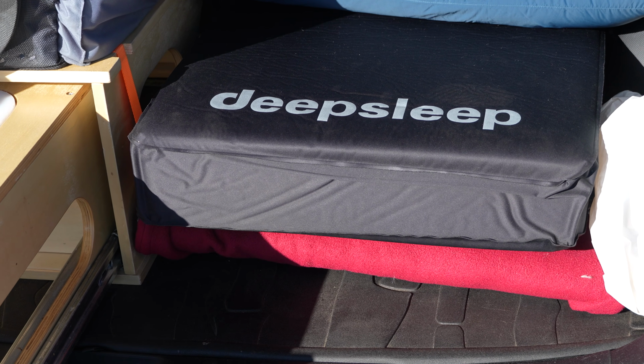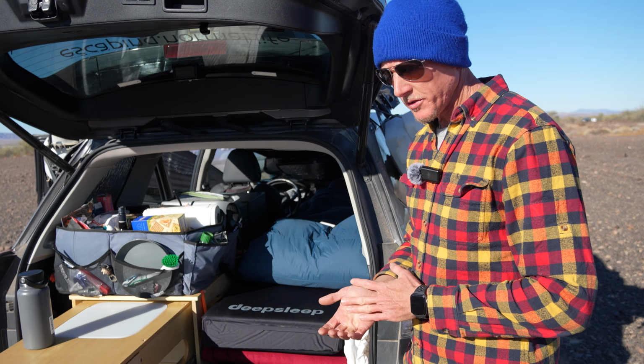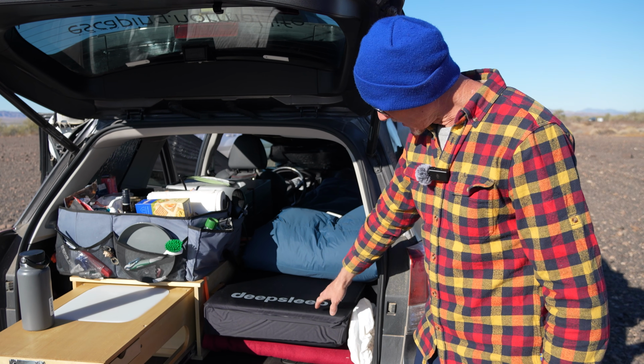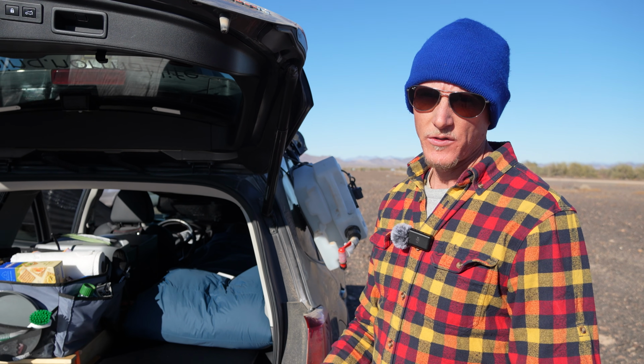And they make it for all sorts of makes and models of vehicles. They make it for Toyotas, Subarus, Jeeps, all sorts of different vehicles, and then you can get it for the driver's side or the passenger side. So I obviously opted for the Forester. That's what this is, and yeah, I'm a side sleeper. This is half foam, half air, and I sleep very comfortably on it every single night.